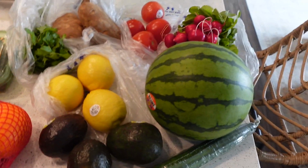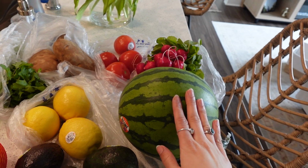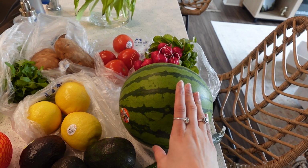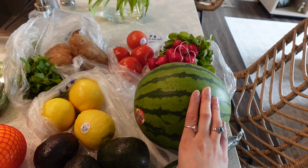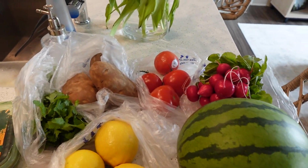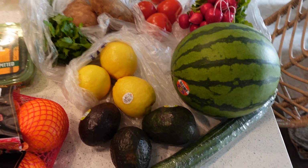Usually we will get our dates from Costco or Sam's Club because they're really good there, but I didn't have the card with me, and I honestly just didn't feel like going today. Well, obviously we have to have a watermelon. I know it's probably not even watermelon season, but I might wait a week or so to open this to let it fully get ripe, but I'm just hoping that it'll still be good. And some vegetables for salad.